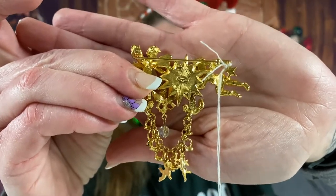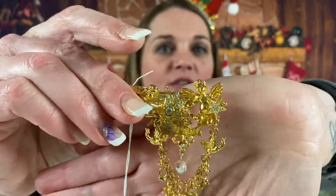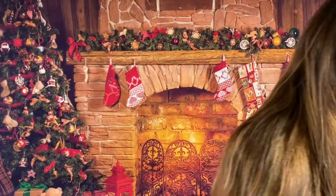So this one is a Kirk's Folly Star Cherub Angel Dangle Brooch for $49.99. This is absolutely gorgeous. I just want to make sure everybody can see.